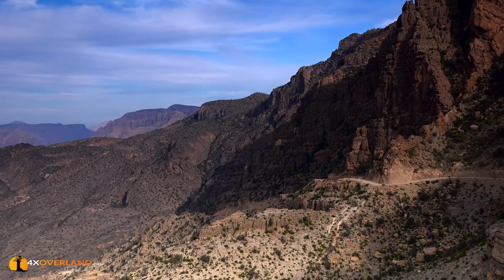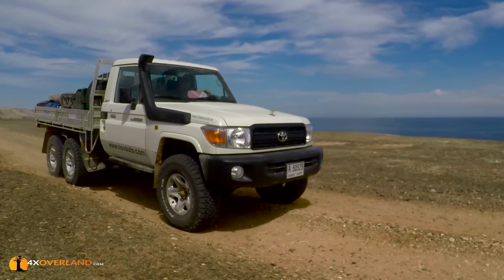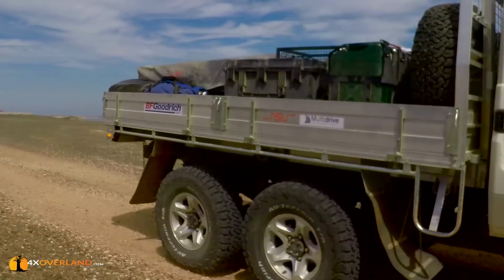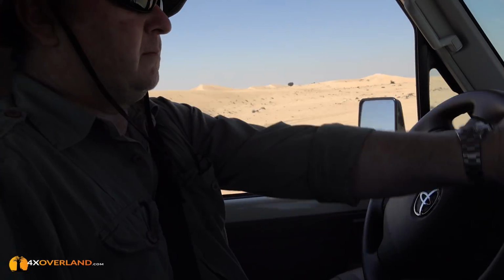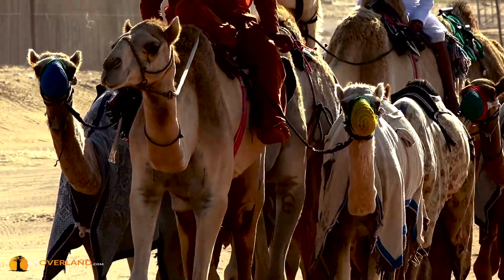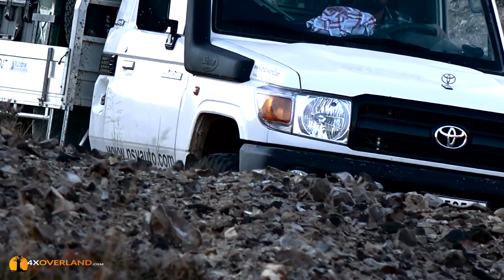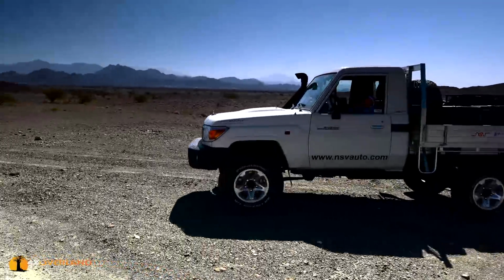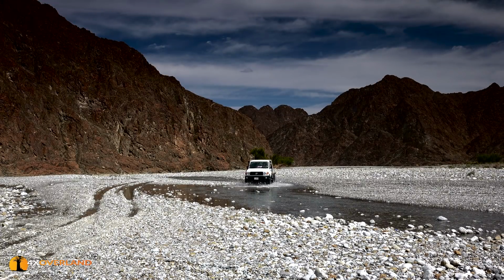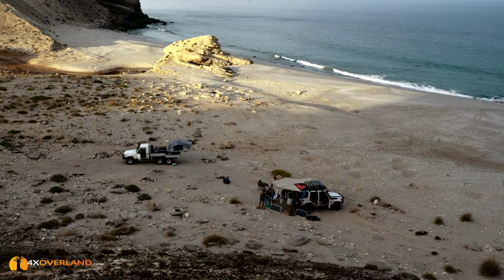Oman in a Toyota Land Cruiser 6x6. Both of these are totally new concepts for me. What will I find as I enter this ancient desert world? Will my vehicle live up to all the hype? That's what I'm here to discover as my mount and I take on the mountains, wadis, ancient cities and fabulous beaches.